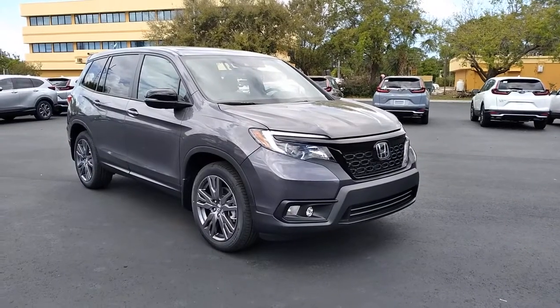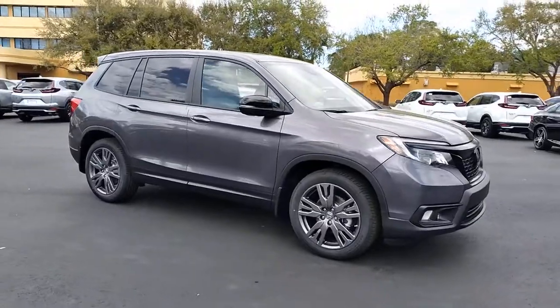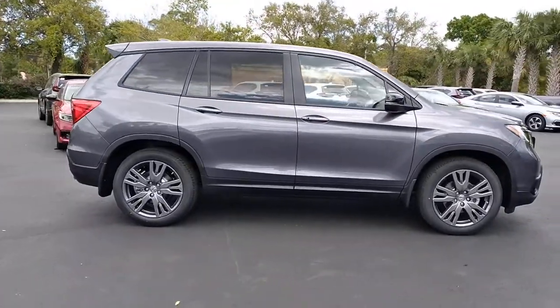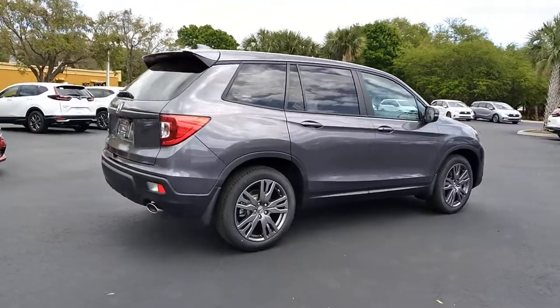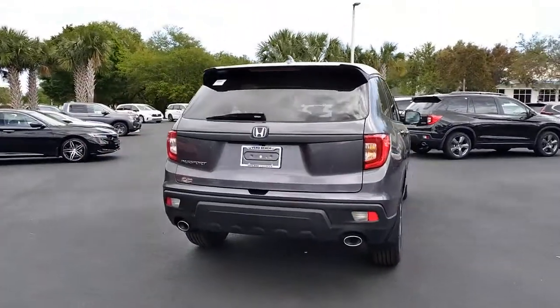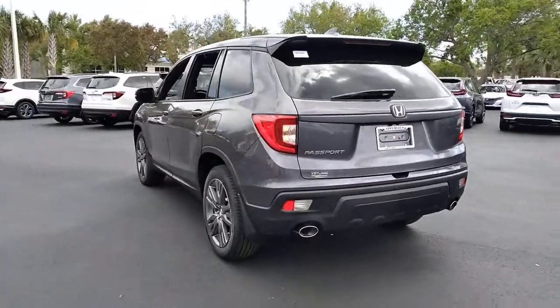Introducing the 2021 Honda Passport. Presenting the Honda Passport, the midsize crossover with all the features you need to make your outdoor adventures fun and comfortable. With seating for five, plenty of cargo space, flexible cabin configurations, smart tech, towing ability, and optional all-wheel drive, this innovative vehicle has your back.